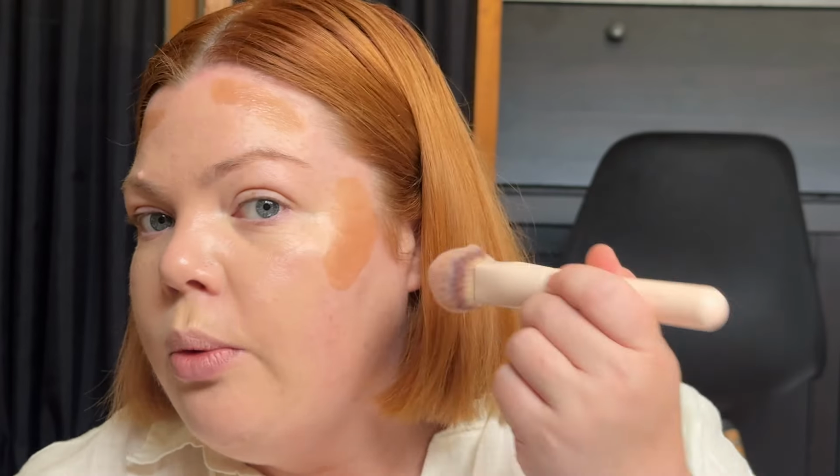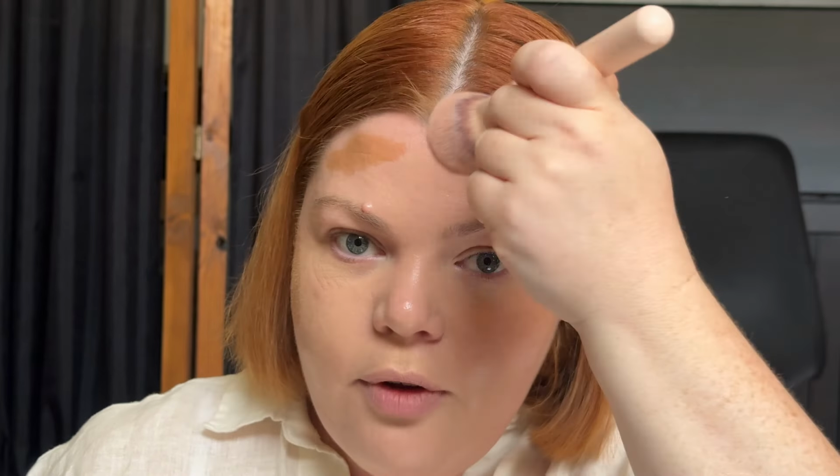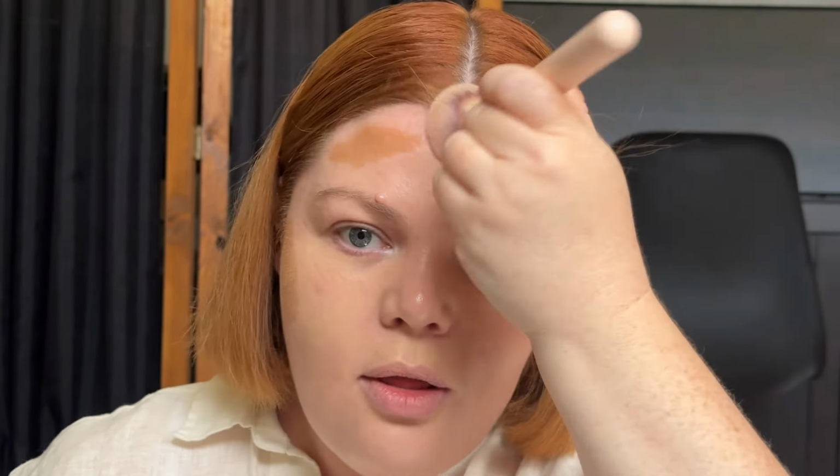I am going to use my Merit Bronze Balm. This is the shade Clay. Perfect shade for me. I think this was the second lightest shade from memory, and I'm glad I picked this one. And because we're in Australia, Merit isn't actually in stores, so I think it's really good to see what the shades look like on my skin as a way for you to compare what you think would suit you.